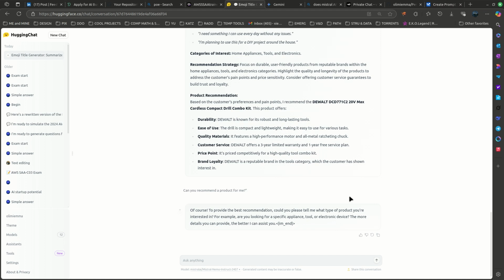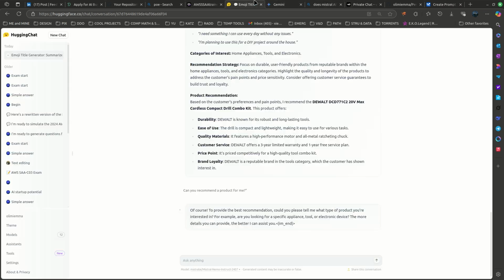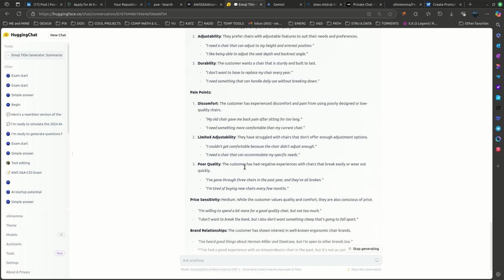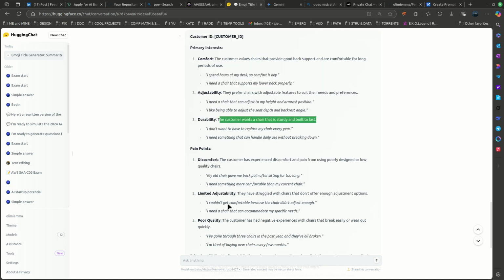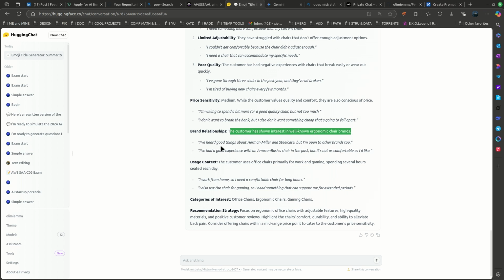Okay, cool. So let's say I'm looking for an ergonomic chair. Wait, I thought I changed this. Oh, nice. So it tells me my primary interest is comfort, adjustability, and durability, about the product I've just told it. It tells me about the pain points, price sensitivity, and brand relations. These are reviews from another platform. The customer uses office chairs primarily. Categories: office chairs. Recommendation strategy: focus on adjustable, high quality chairs.